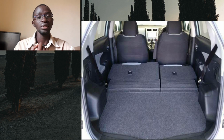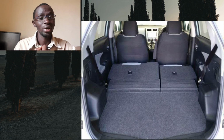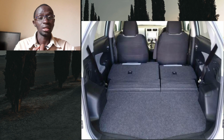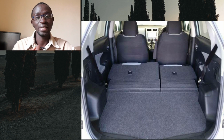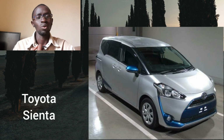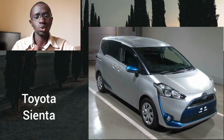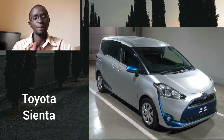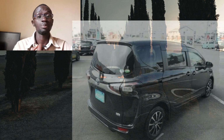The other option that is also good enough, but it's a bit expensive compared to the Ractis and the Spade. This is the Toyota Sienta, the 2015 model. With around 1.5 million shillings, you can get one. So it's slightly more expensive compared to the Probox, the Ractis, and the Spade.